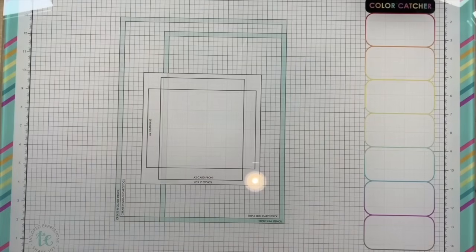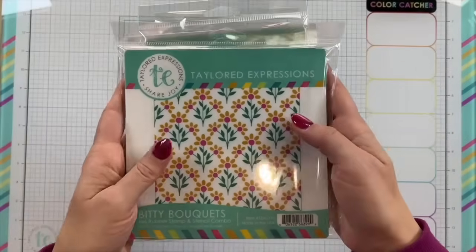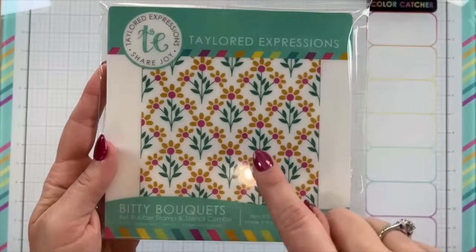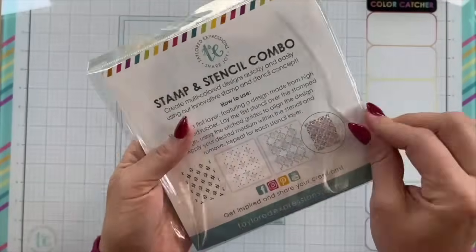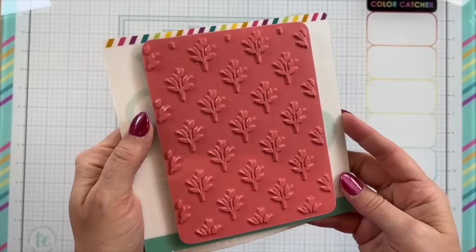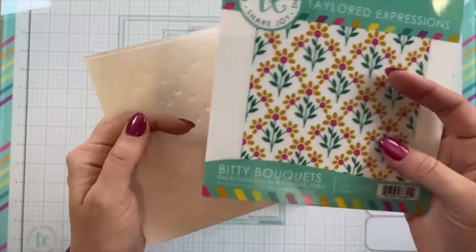Okay, so starting off with our freebie for the month of July, this was offered to you with orders of $100 or more. You will recognize this. It was a favorite. It's called Bouquets Stamp and Stencil Combo. So the stamp is the portions that you see green on this header card, and it is a large background stamp. So I'll pull it out here and just share it with you. It is a regular background stamp size, and it stamps all of those foliage parts of the greenery on this pattern.